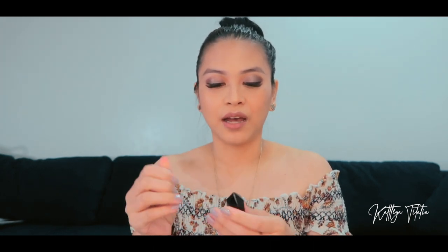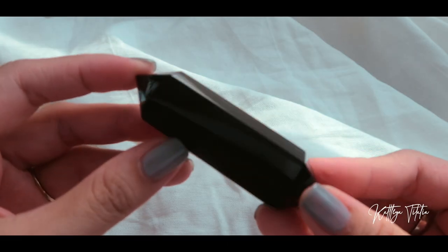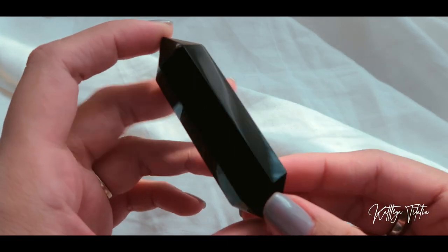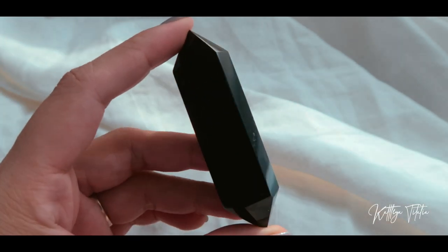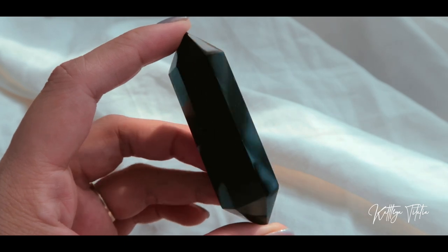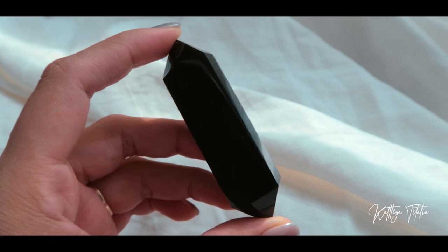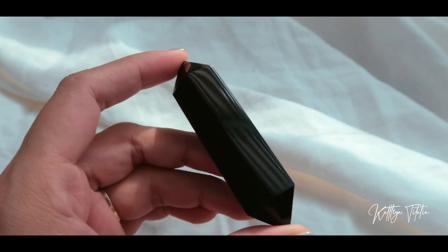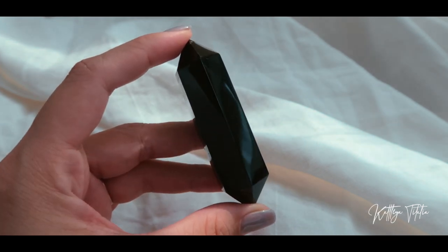Everyone's doing well. Okay, so next we have a double terminated black obsidian. This is what it looks like up close. And you know, the reason why I love DTs as much as I do love towers and my skull carvings and my seers just of recently is because double terminated pieces emit and absorb energy.